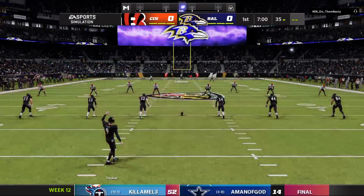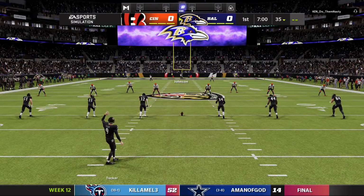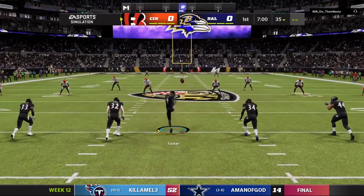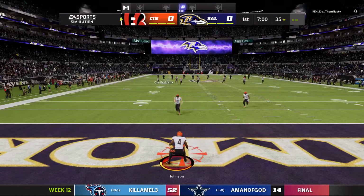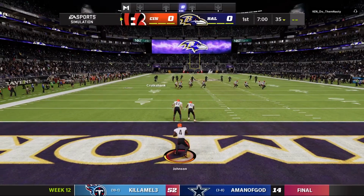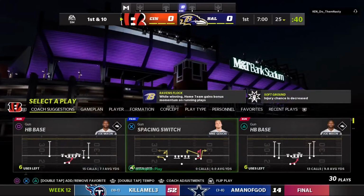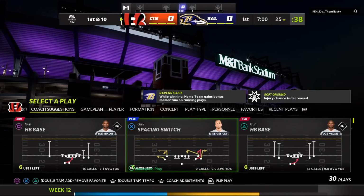Match up with the Cincinnati Bengals. The final playoff push is upon us. It's Week 12 of the NFL season, and we're underway on EA Sports. And no run back on the opening kickoff. It'll come out to the 25.